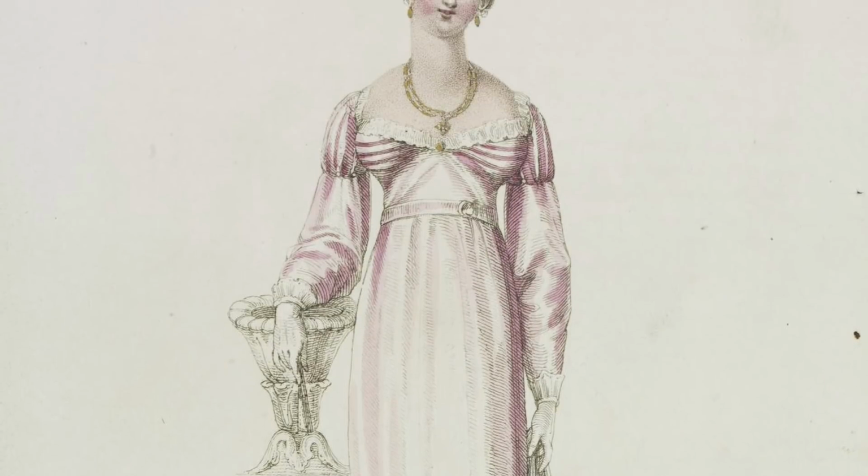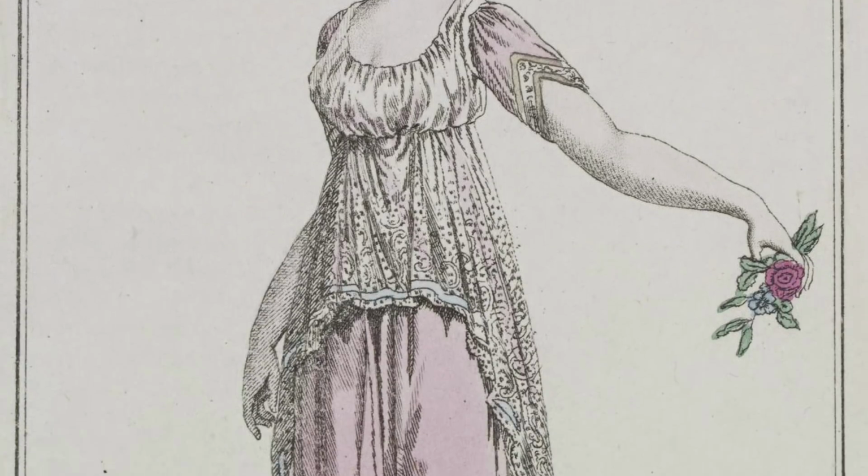So 1798 would have been part of the early Regency period. They were very heavily influenced by classical Greek and Roman statuary, and this was reflected in their styles of dress, in very long and slim, light, both in material weight and in color, gowns that the ladies were wearing, and the woman in the portrait is a perfect representation of that style.